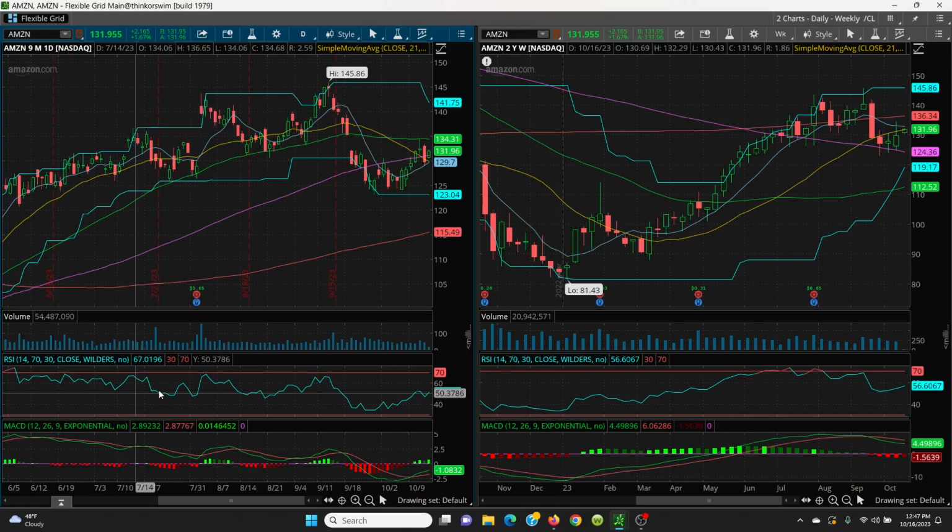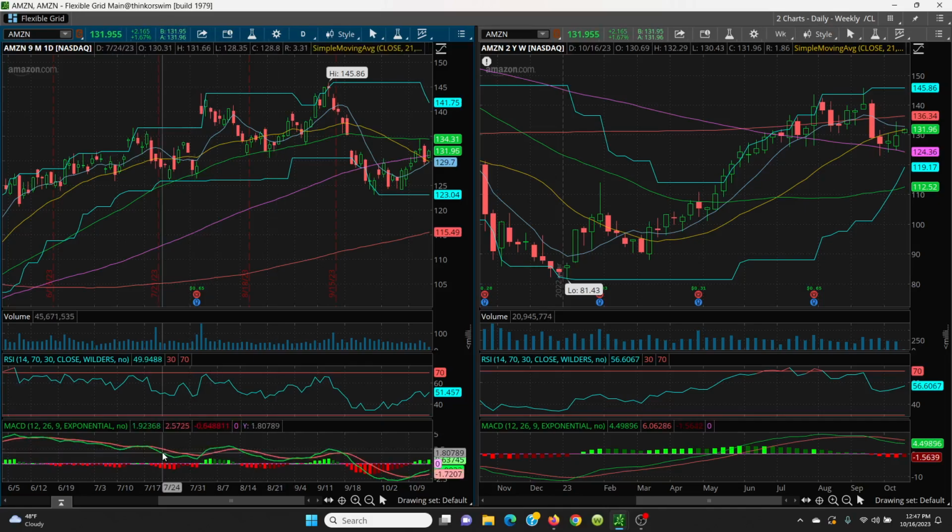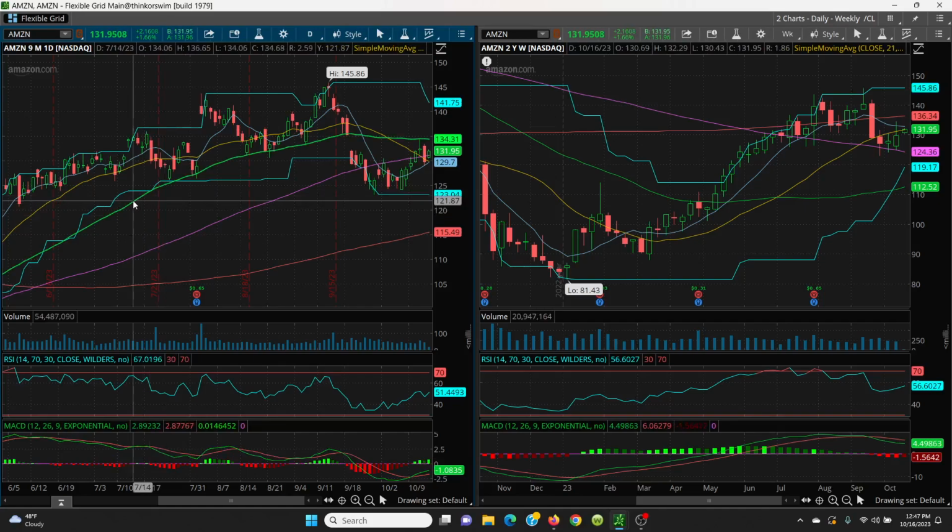Now, let's look at the RSI. Looking very, very bullish here. You're only sitting at 51, long ways to go. You have a really nice bullish cross on your MACD. Your green is above your red. Very, very nice. So overall, this is looking really, really good. The key is going to be this 50-day SMA.